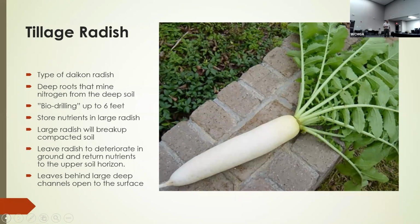You can kill it off in various ways, but you leave this in the ground to degenerate, and it will release its nitrogen back into the top 12 inches of your soil. So it mined it up and released it back, and also broke up any compaction in the soil. However, somebody mentioned to me the other day that they were reading that if you plant it too thickly, when they start degenerating, it smells like dirty diapers. We just planted some thickly in one of the raised beds in the garden. So we'll see.